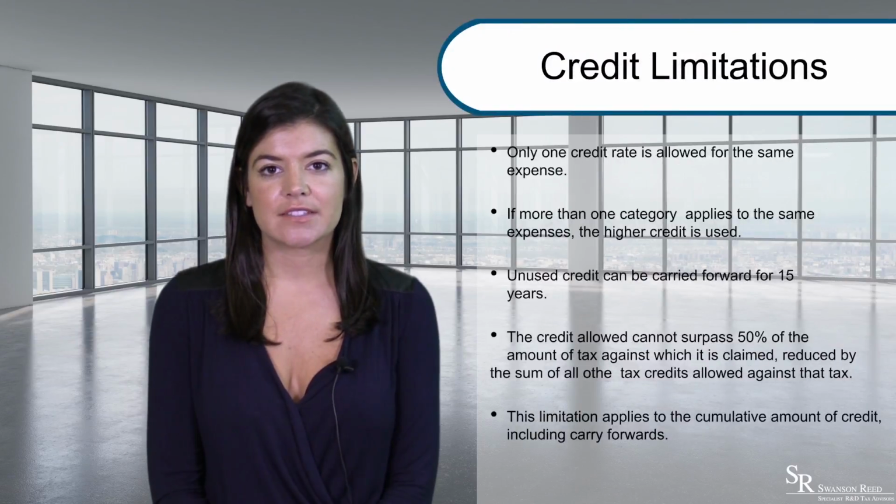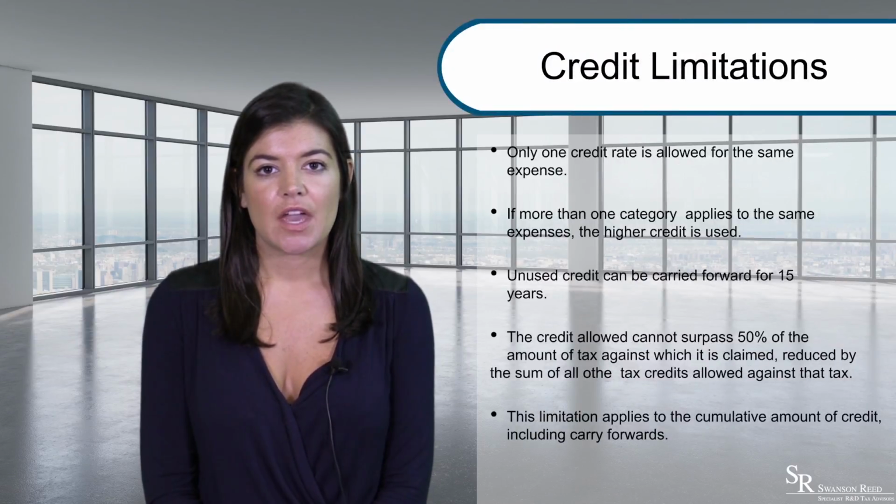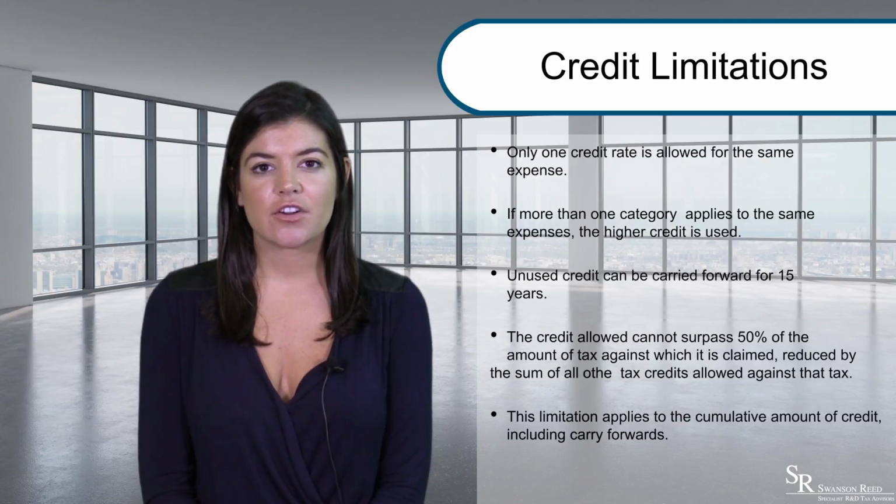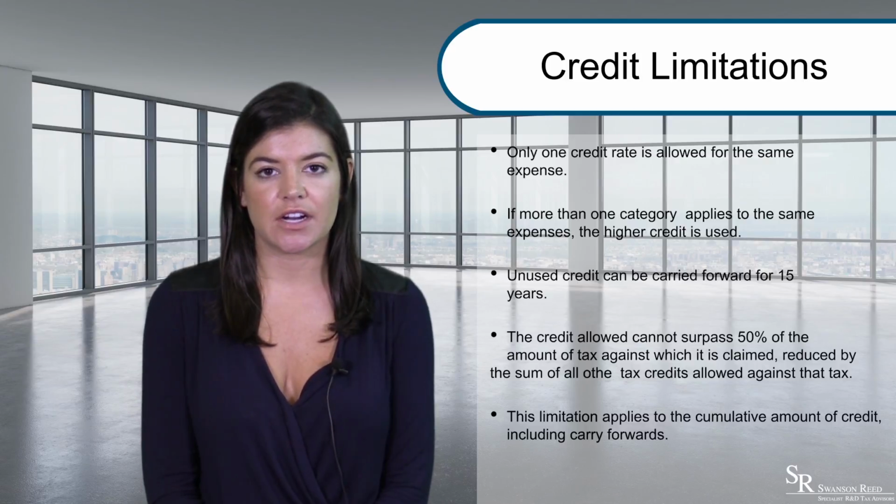Only one credit rate is allowed for the same expense. If more than one category applies to the same expenses, the higher credit is used. Unused credit can be carried forward for 15 years.